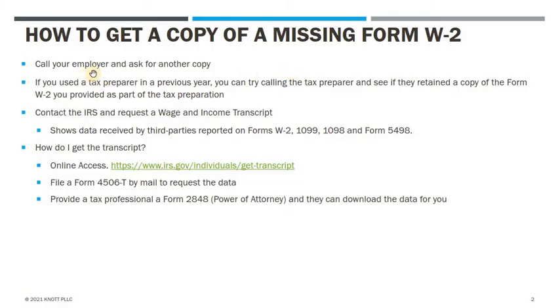If it's a former employer that maybe you don't have a good working relationship with anymore, and you're trying to avoid them, or maybe they went out of business, you can still try to get in touch with them if you want, but if you'd rather avoid that interaction altogether, then maybe just leave it alone. So if you tried those options, and that doesn't work.